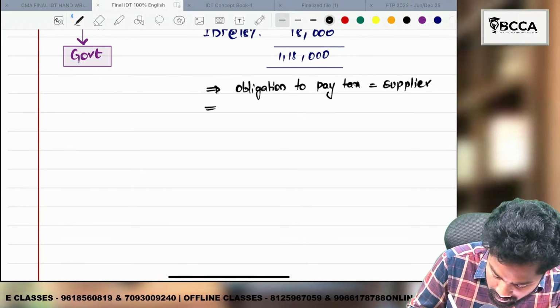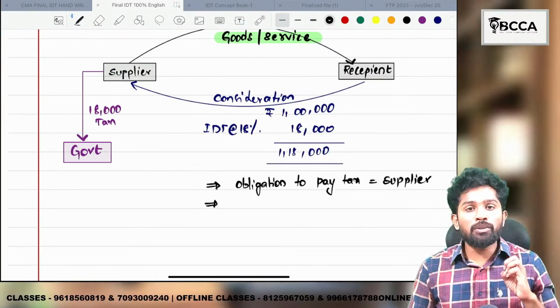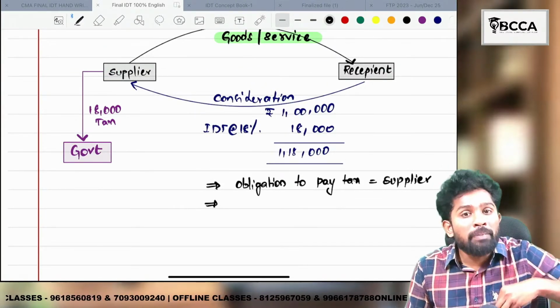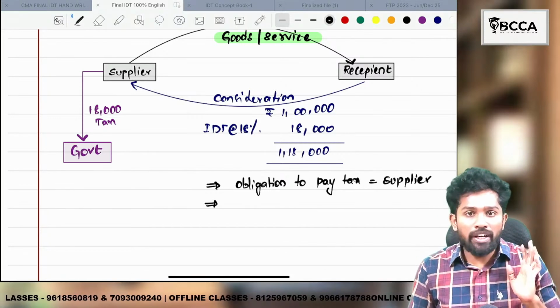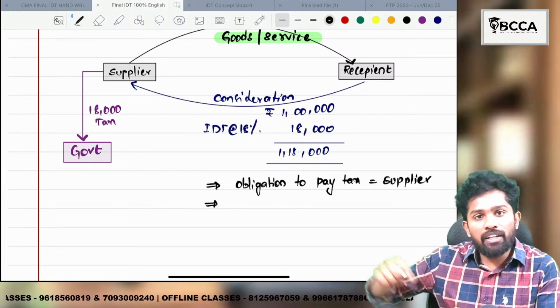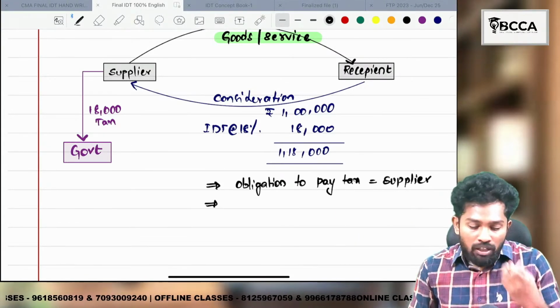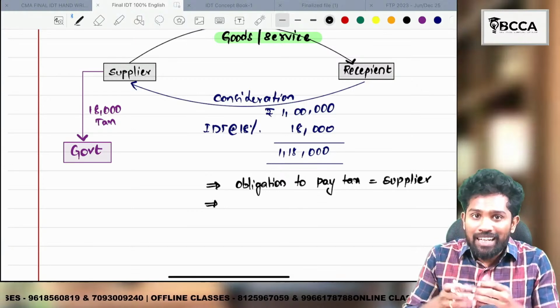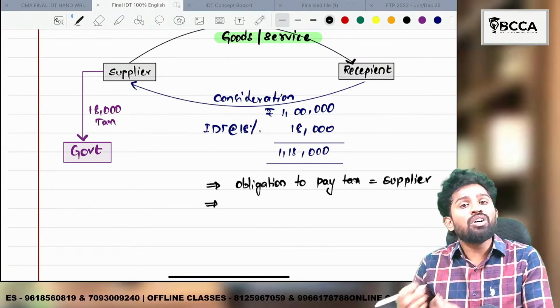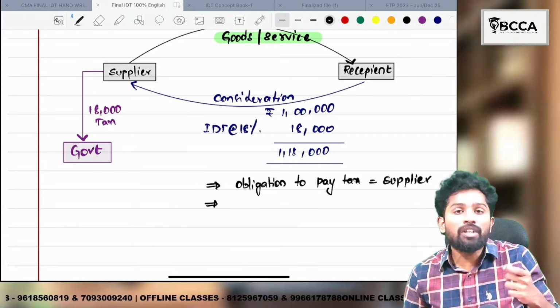Obligation to pay tax is on the supplier. But does this supplier pay from his own pocket? No, right? He is collecting from whom? The recipient. In any case, the supplier will collect the tax from the recipient and only pay the tax amount to the government. So ultimately, the burden is on the recipient because it is coming from the recipient's side, not from the pocket of the supplier.